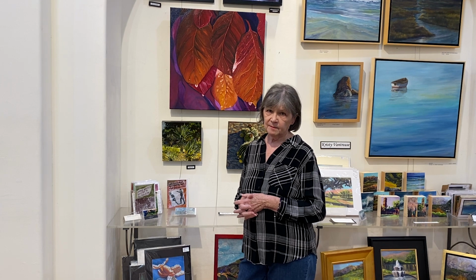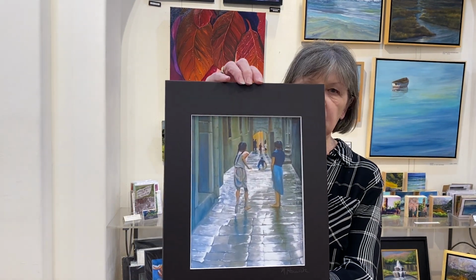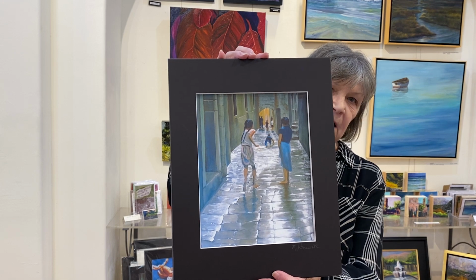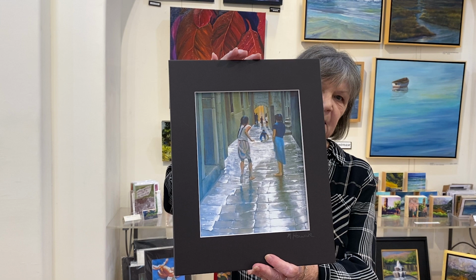Describe your favorite piece of art you've ever created. Oh my goodness. Because this is a photographic print of the painting. The painting was an 18 by 24. And someone bought it.